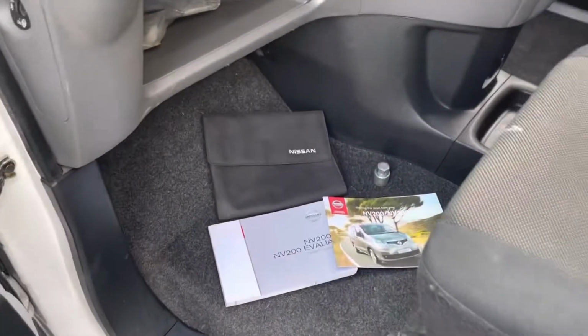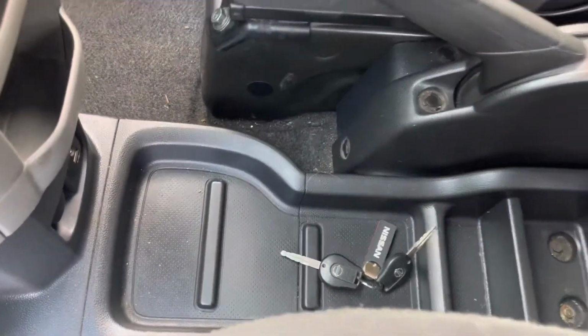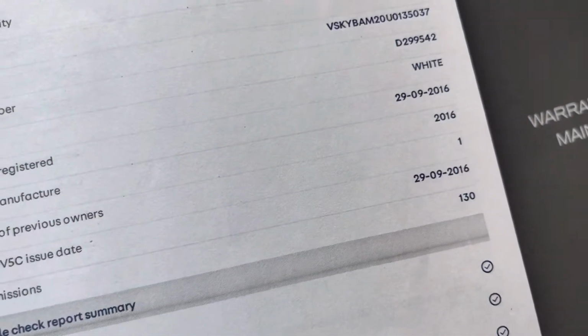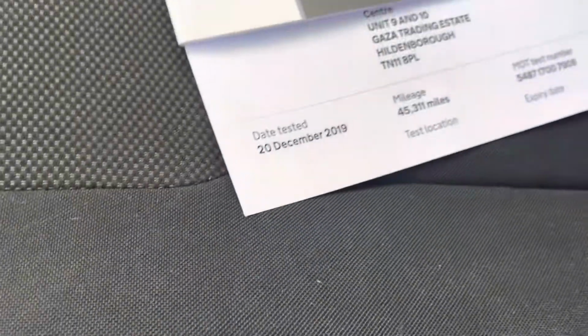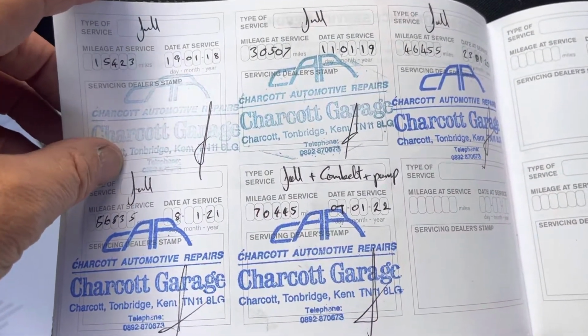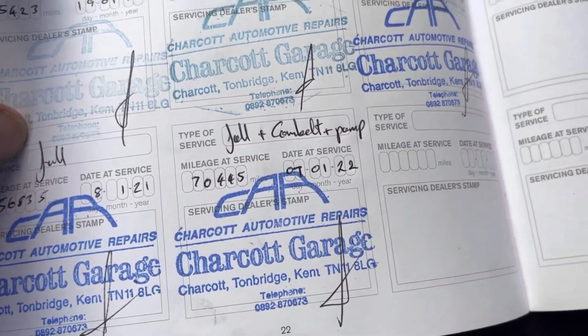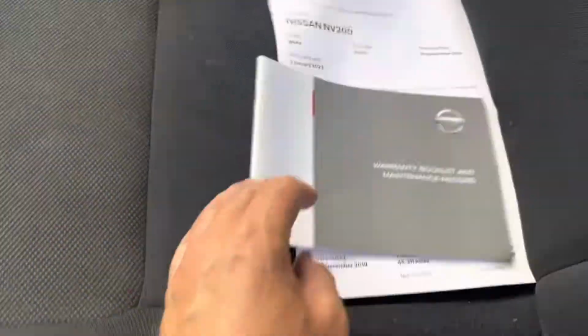So all the handbooks are there, guys. Lock and wheel nut key. We've got 2 keys for the van, you can see there. HPI report tells you what it is, tells you when it's first registered. It's a 2-owner motor car, no outstanding consumer finance or accident history, full service history. That's all the services that have been carried out, guys. Last serviced in January 2022, where it was MOT'd, and we've just done an EGR valve. There's no outstanding recall, so the van's ready to work.